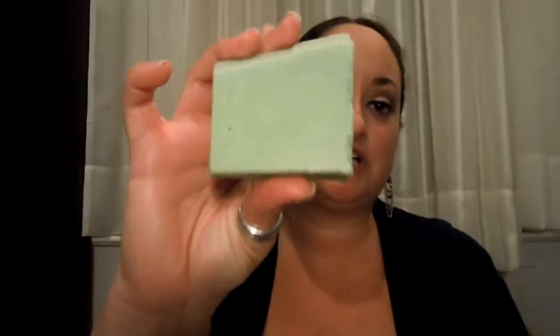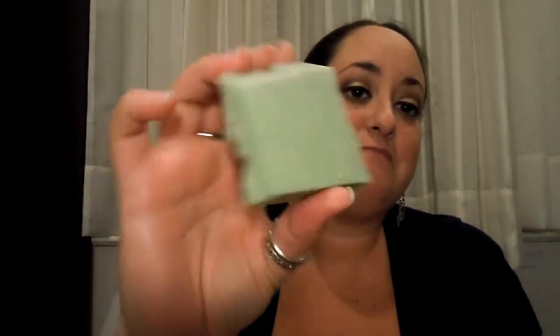For conditioner, I have been using Jungle Conditioner. This was actually a sample size from the R&B party. I have a lot of hair, so I think that's why they gave me a really big piece. But I just cut off a little sliver, like this, and that's what I've been using. So this is going to last me for a while.